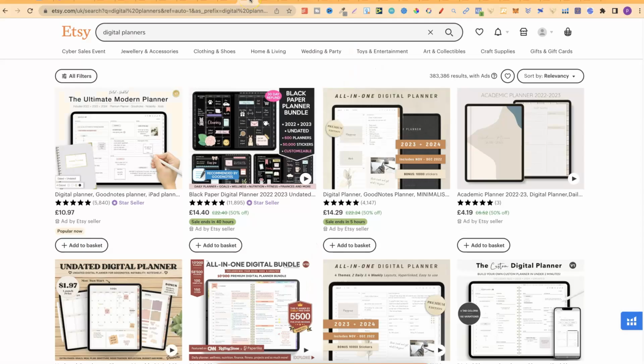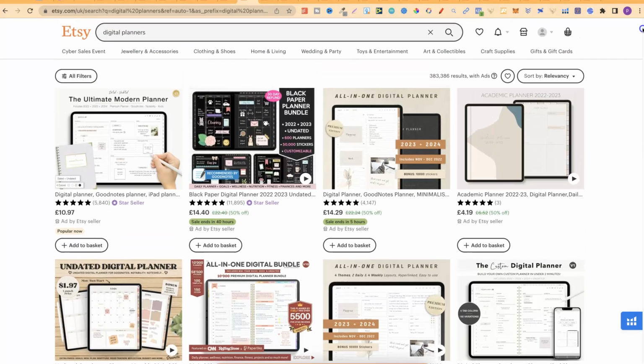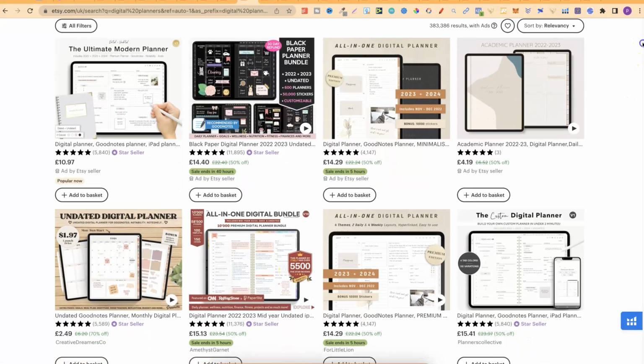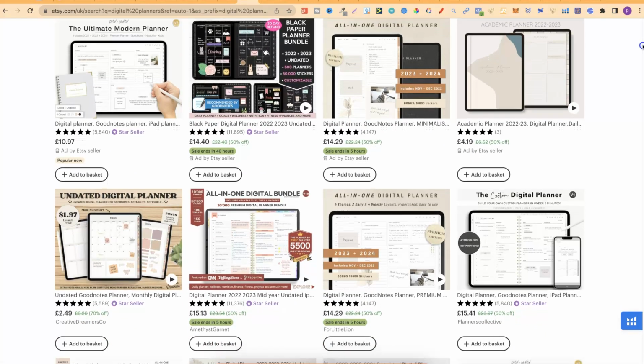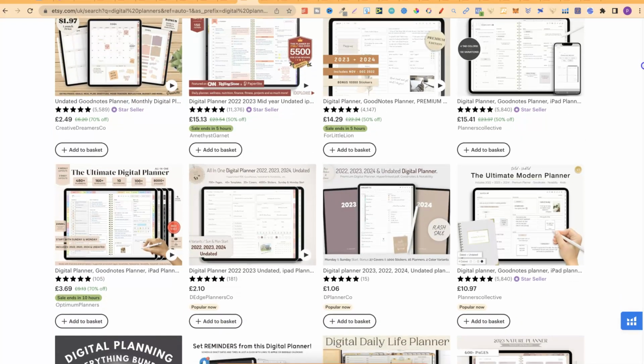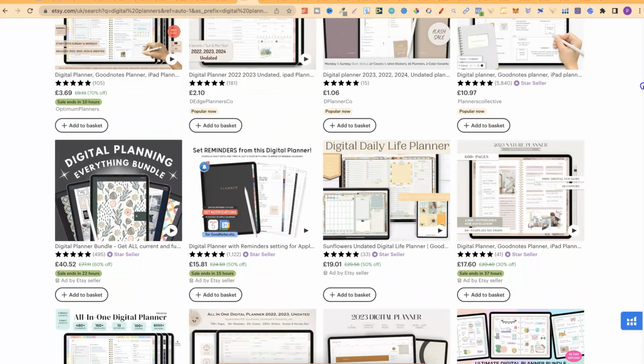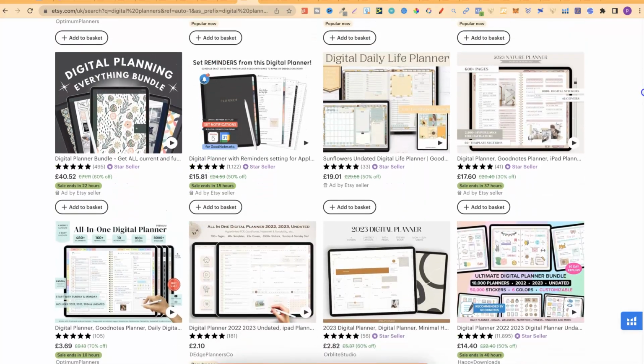Now, digital planners is a huge niche. We got the planners, journals, trackers. They all kind of are very similar, but this is a massive niche. There's so many different types of planners that you can create, or digital planners. And if you're currently doing KDP, that's what I personally do myself, you could actually take a lot of your designs, that's if you already have planners, and you can sell them as digital downloads here on Etsy.